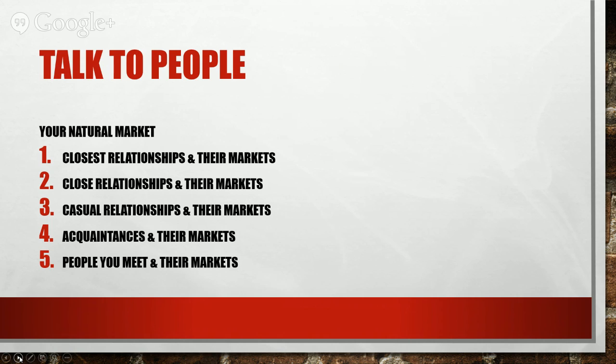Some of the, maybe close relationships, like people that you see at work. Okay, so closest would be friends and family, people you see on a regular basis that really know you well, that you can be yourself with. Close relationships are going to be those people at work. Casual relationships, maybe just people that you see on occasion. We call them acquaintances. So that and their markets, and then just people that you meet in your everyday life.